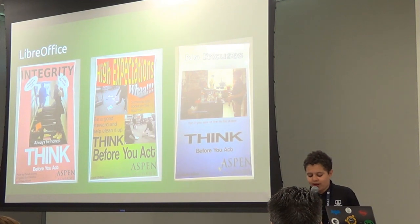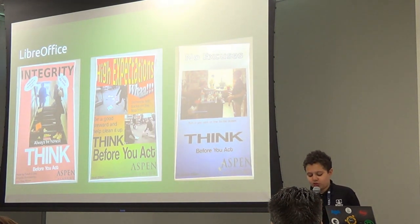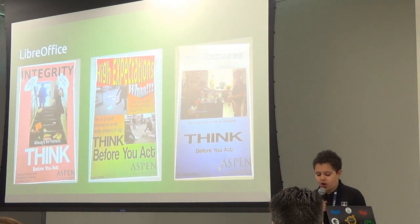Poster creation with LibreOffice. Students this year did a building-wide campaign about being better students. They used LibreOffice Draw to make the posters because the tool had a lot of great features, but was still relatively easy to use.